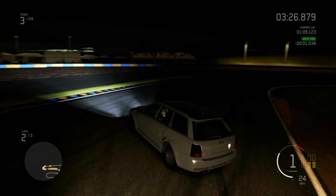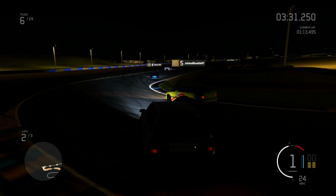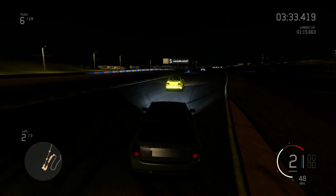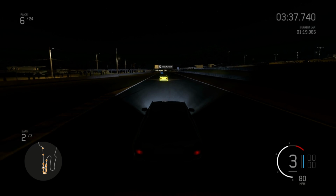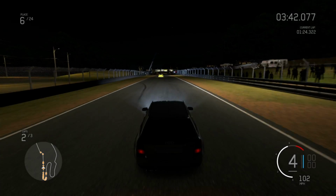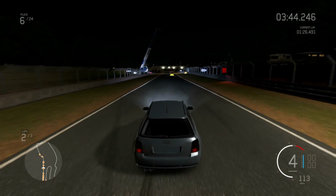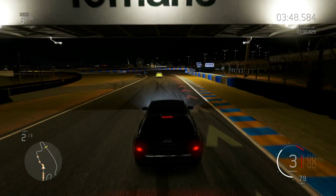Oh, no. Don't do... Oh, no! Horrible. Okay, it's okay. You can control this. Oh god, that was a disaster. That's not good. That is not good. We gotta pass these three guys now. And there's a straightaway. A straightaway is not the place to pass them. Also, don't overdo it. Don't overdo it.